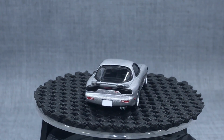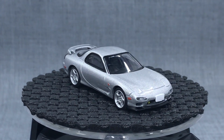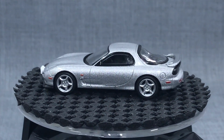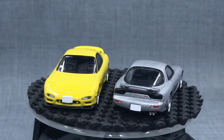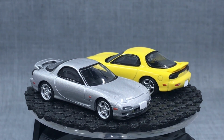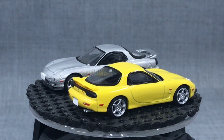Okay, here is the silver one. Kind of a metal flake silver. Stock colors, just like they do stock everything else, stock stance and everything. You can tell me which one you like the best, but I love that Tomica Limited Vintage is now going into this era. If they do more of these 90s and early 2000s cars, oh boy, just think about the possibilities there. I think there's going to be some really cool stuff.